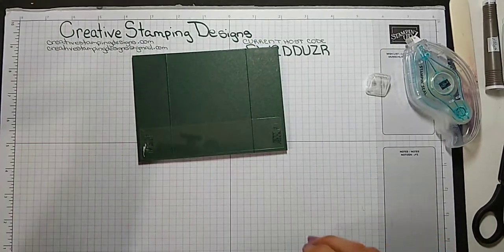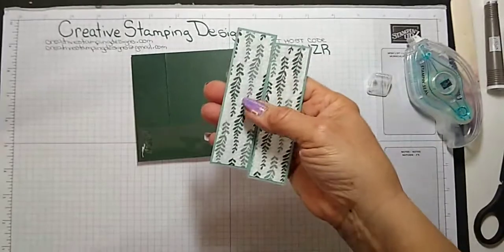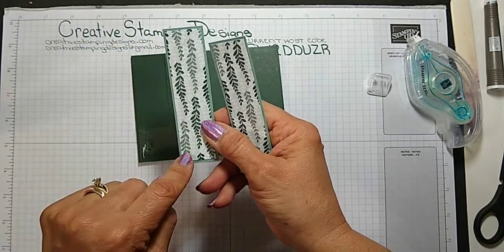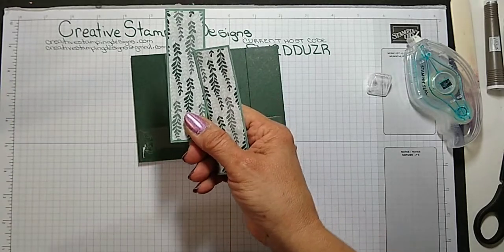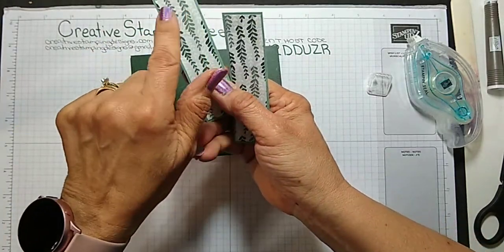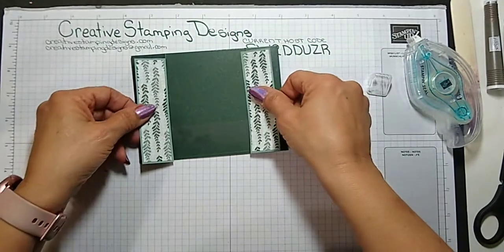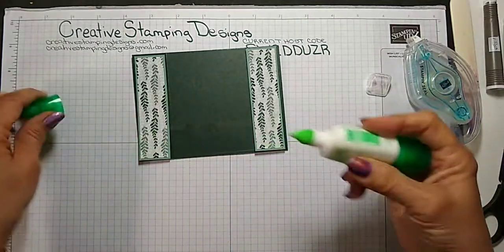Okay. I did do some of the adhering already. This is a 1 inch by 4 inch piece. All the measurements will be on my blog on Friday, creativestampindesigns.com, because I'm probably going to get measurements wrong here. But I believe this was a 1 inch by 4 inch, and the soft succulent is 1 1/8 by 4 1/8. Okay, and I'm just going to adhere these on either side, and I'm going to use a little liquid glue for that.